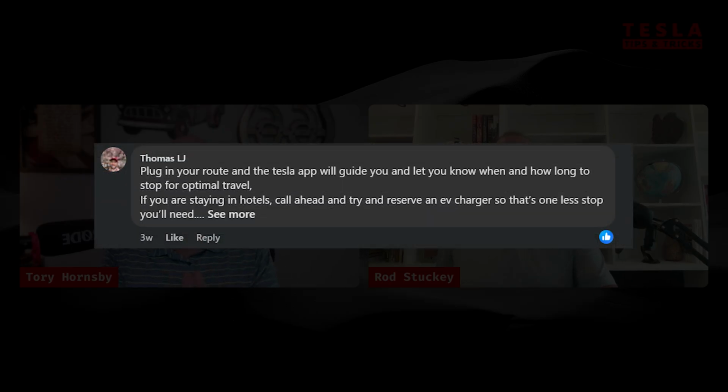Thomas, this is the best comment. Just plug in your route and the Tesla app will guide you and let you know when and how long you need to stop for optimal travel. If you're staying in hotels, this is a good tip. Call ahead and try to reserve an EV charger. So that's one less stop that you'll need. You can charge while you're sleeping. And then it says, enjoy upstate New York. And he's got a little bit more information there.